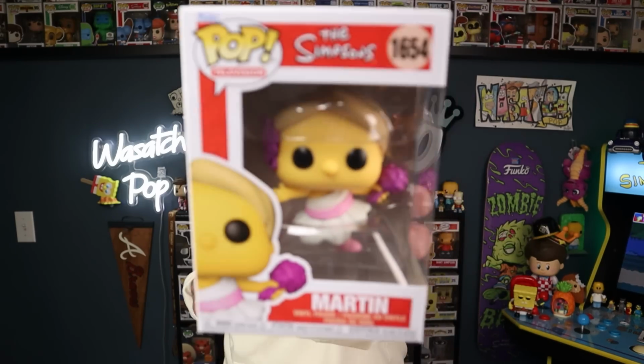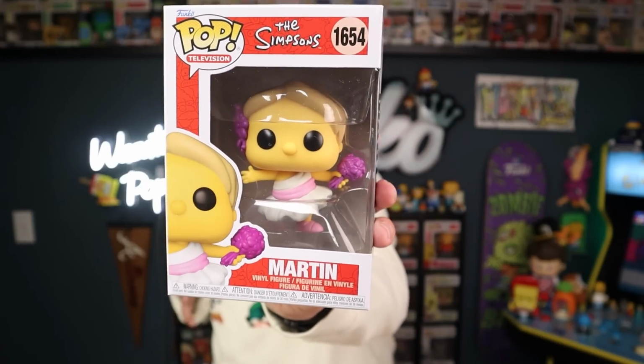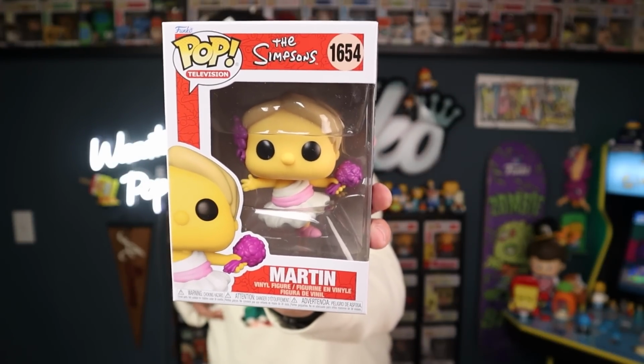But first off, let me show you the lone Simpsons pop that I ended up picking up. This is a part of the brand new line that just came out a couple of weeks ago. Was the last one that I needed, and I ended up getting Martin. Kind of interesting to me that they ended up putting him in this costume, but new Simpsons character, so I'll take it.